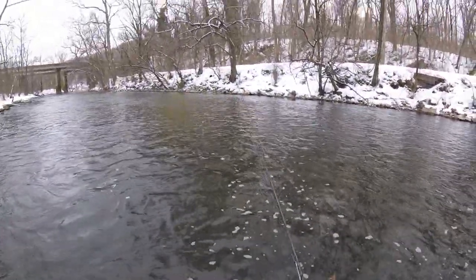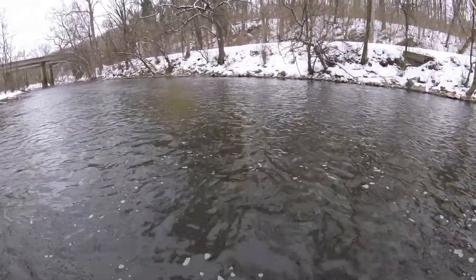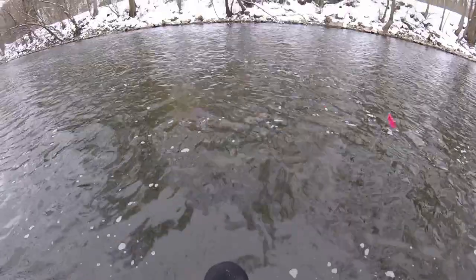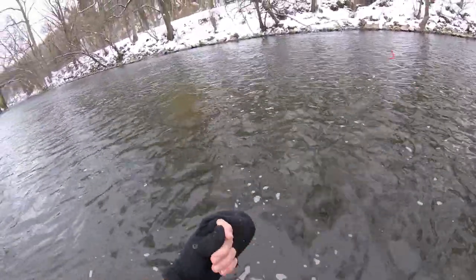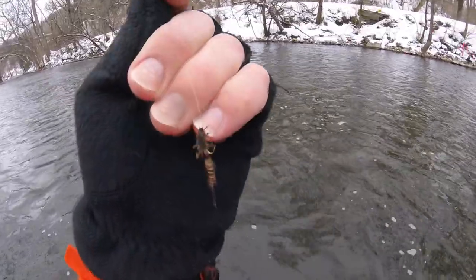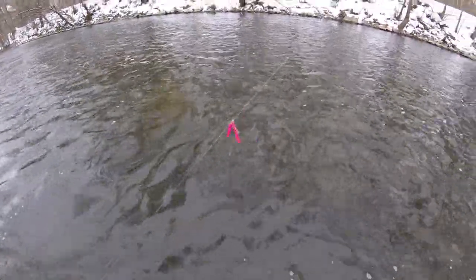Coming back. Yay. Hey, look, hook. Make sure it's okay. I don't care. He got off. Did me a favor. There's the Frenchie. 6-4-4. The wiggle nymph. The worm. We're good.